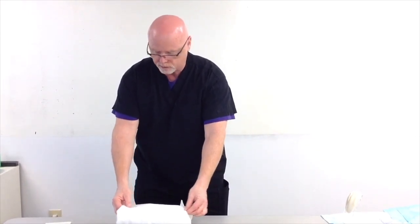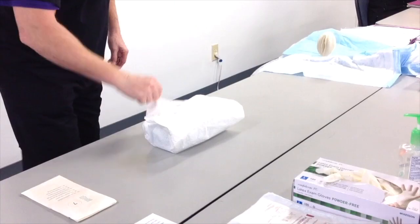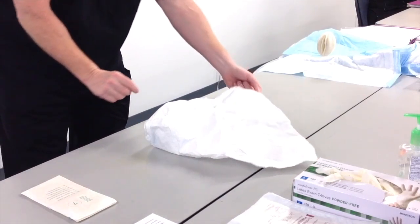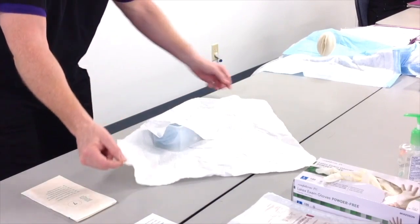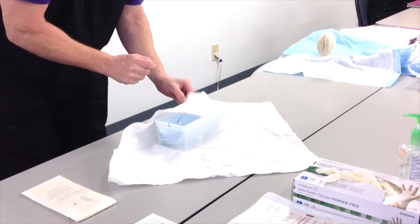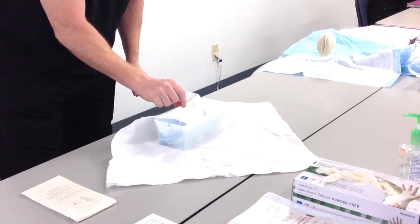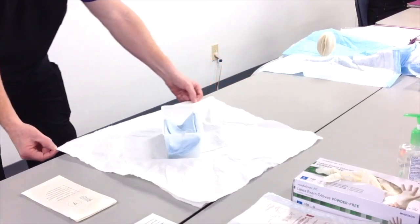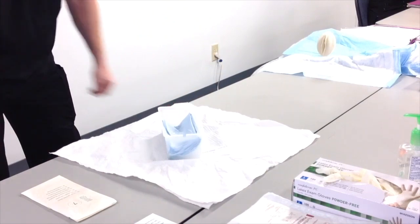The next thing I'm going to do is open my cath kit, and I'm going to make sure that I don't contaminate anything. Okay? So this cath kit is going to come like this. When you open any cath kit, you always open it away from you first. So I'm going to take this flap and open it away. Then I'm going to open the left and the right. You'll notice I don't have any gloves on my hands, and I'm touching only the very edges. And then I'm going to orient this to the table a little bit better, like so.